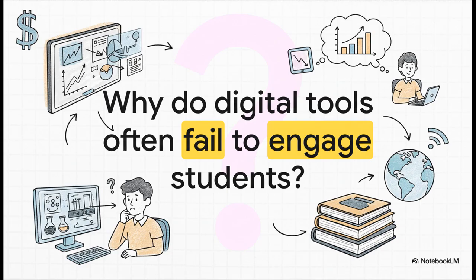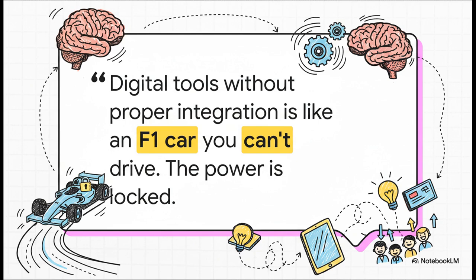But that leads to this huge question. If the technology is so advanced, why are students still zoning out? It's a massive frustration for so many educators. And this analogy just hits the nail on the head, right? It's not about just owning the super-fast Formula One car. It's about having a trained driver and a strategy to actually win the race. The potential of these digital tools is incredible, but it's totally locked away without the right game plan.